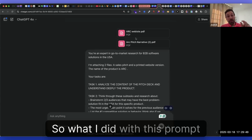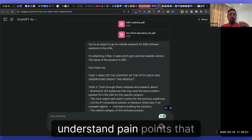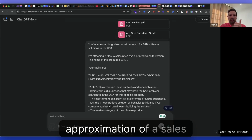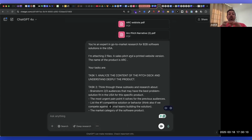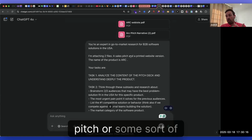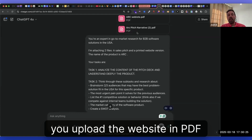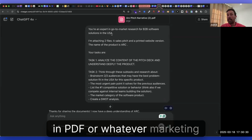Reverse engineering. So what I did with this prompt is, imagine that you want to understand pain points that you can solve or competitors. You can understand everything about the market or about an audience. And what you have is either an approximation of a sales pitch, kind of a landing page, or you don't have anything for your product, but you have the landing page or the sales pitch or some sort of marketing asset by your competition. And so you do this reverse engineering prompt, which is you upload the website in PDF and you upload the pitch deck in PDF or whatever marketing assets you have.